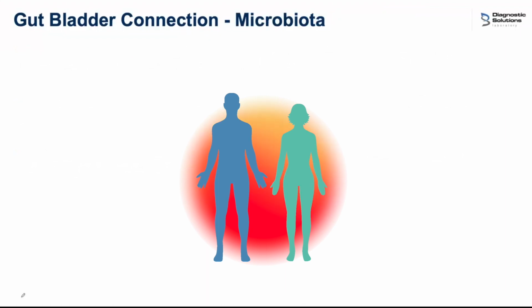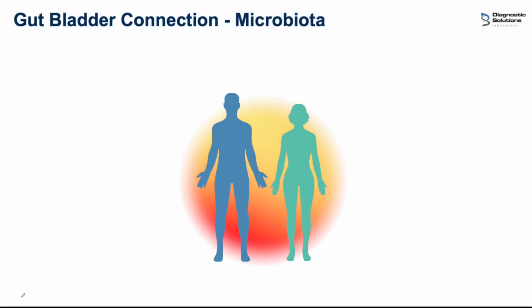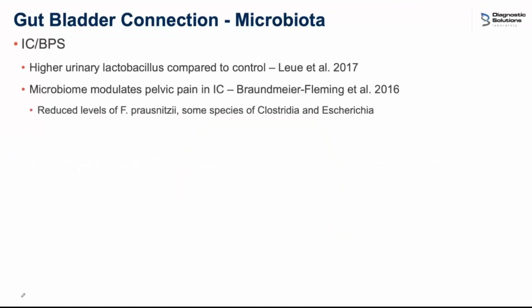Let's talk a bit about distinctive differences in the microbiota that you might see in chronic urinary conditions versus healthy controls. So in ICBPS, you may find lower levels of lactobacillus in the urinary microbiota. You'll also see changes to normal flora in the GI tract. In this great study by Braun-Meyer-Fleming et al., you'll see that they have concluded that pelvic pain in IC is likely modulated by the microbiome.